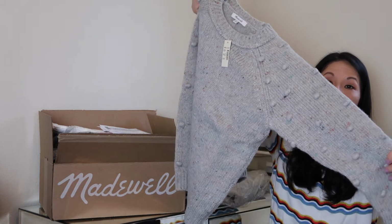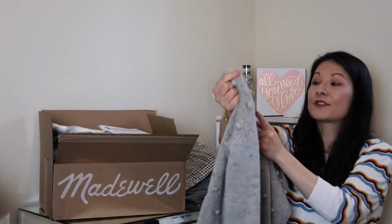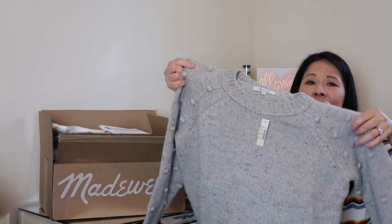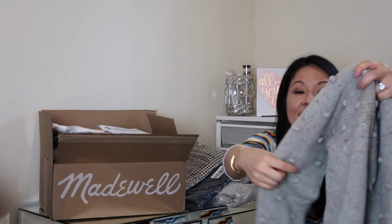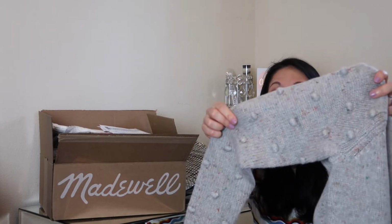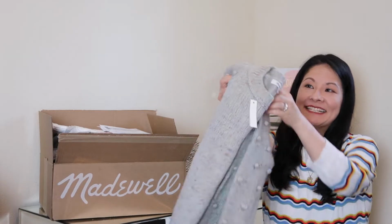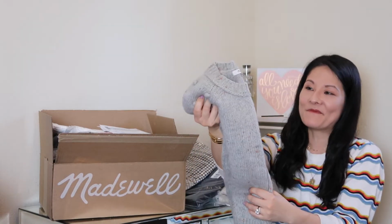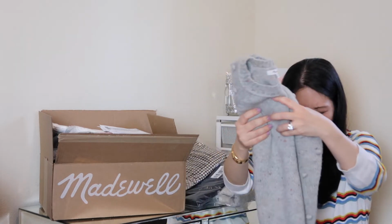that has these little palms, and I have a similar one in my own closet as well, which I just love. This is an extra small, but it looks kind of oversized too, to be honest with you, but they label it as an extra small. It's a gray colorway, but it has these flecks of kind of rainbow in it, which is super pretty. So I'm really excited about this sweater. I wish it was my size because I would have kept it. I think there's only one of them available, but I'm excited to score this, so we'll see how it does. I'm not certain about the size, but I think it'll still do pretty well.